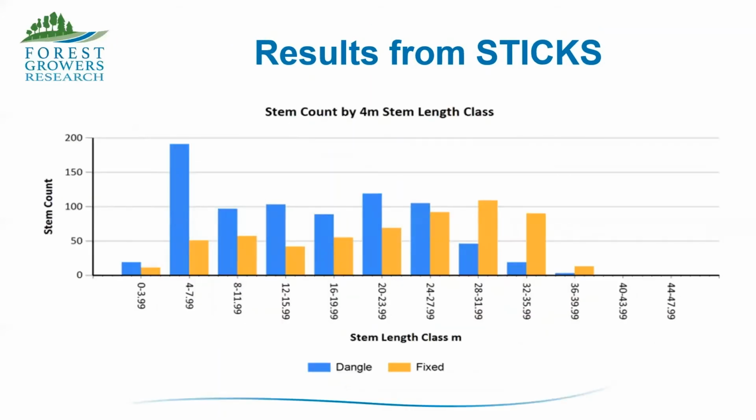Using the same colour scheme from the sticks analysis, this graph shows the average merchantable stem length for the John Deere was 16 metres, while the Timber Pro was up to 22.5 metres. That is a 40% increase in merchantable volume.